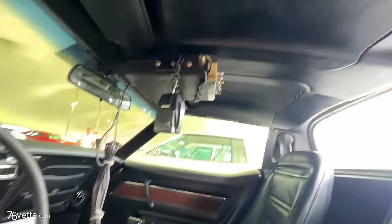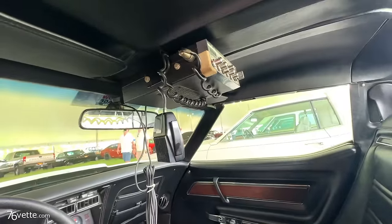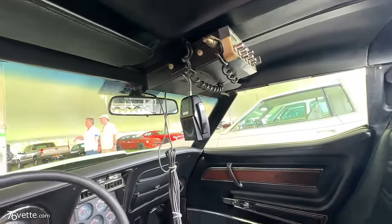Very nice interior with a big CB radio mounted up there.